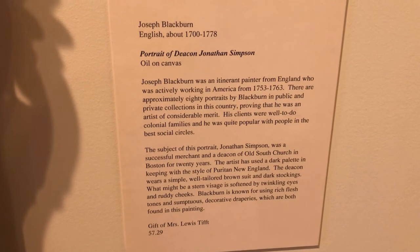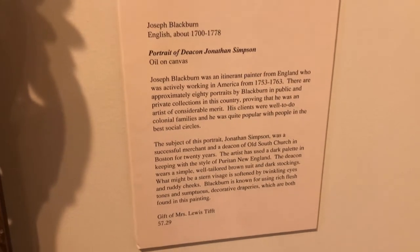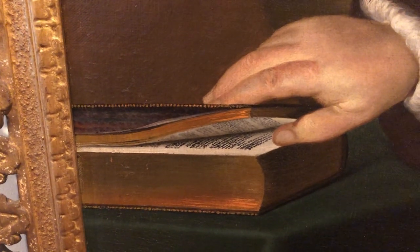Now, this is a painting, a portrait of a deacon from the Old South Church in Boston. And what caught my eye is he obviously would rather be reading his Bible than posing for this portrait.